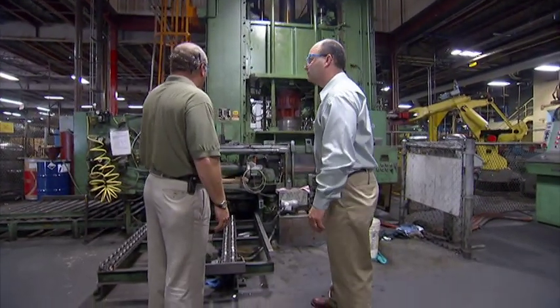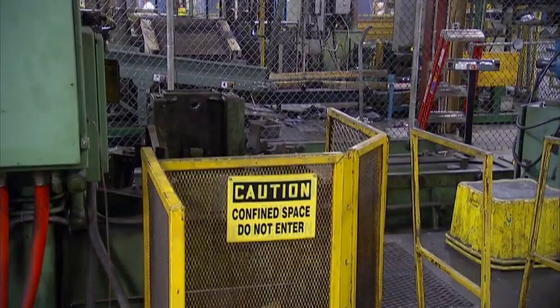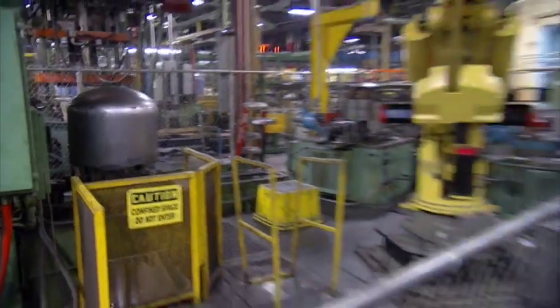All right, so where'd the tank go? Let me show you, right over here. There it is. Twice as strong as what it was before. All right, so that's the top of the tank. What's next? We need the liner.